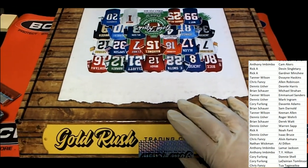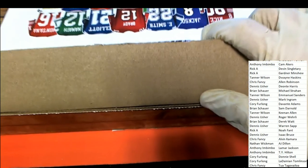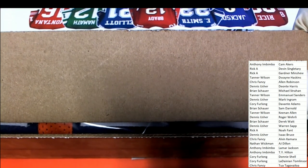Gold Rush. Autographed jersey break. What's it going to be? Who's it going to be?